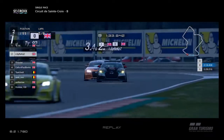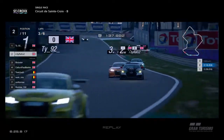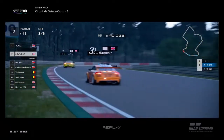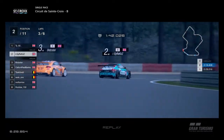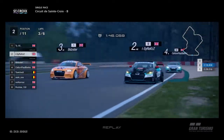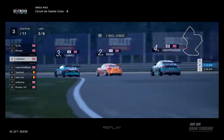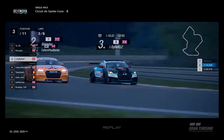Go down towards the hairpin. Up the hill. Will Bidzster have a little look at the inside as a little dart as I think about it, just to make Cyrex have a move. TY locks up up front as Cyrex goes a bit wide. Bidzster goes side by side with Cyrex. Will he try and stick it around the outside? He'll be brave if he does. Just like TY did to him at first.